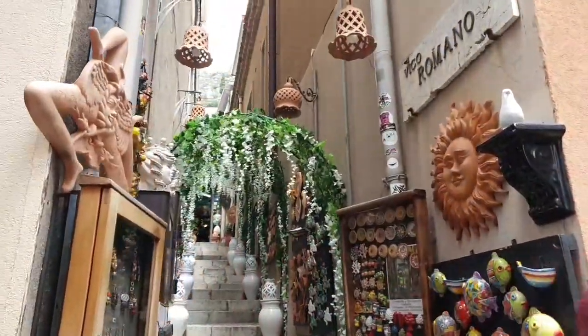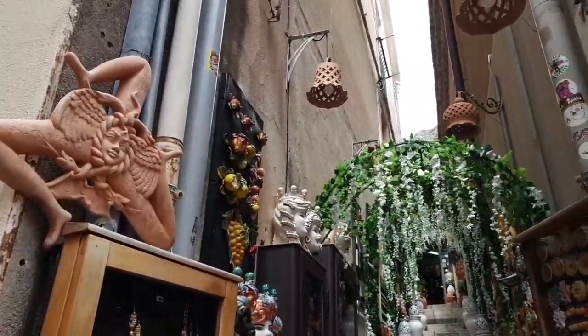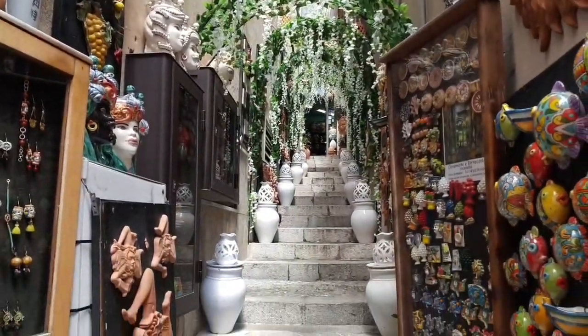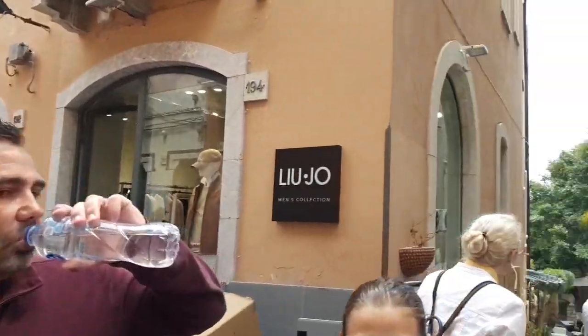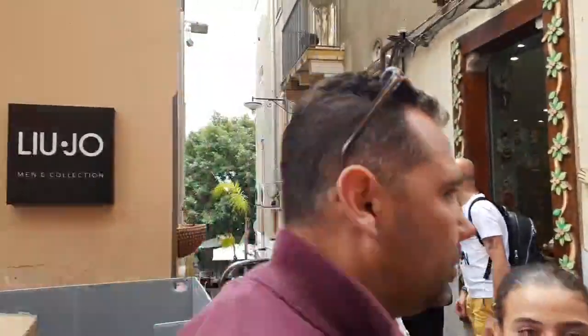Look how pretty these little side streets are. A lot of them where you find shops and restaurants and artisans. And look at there. Very pretty, with the decorations, the flowers. Maybe there was a wedding.